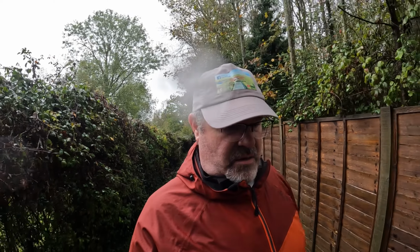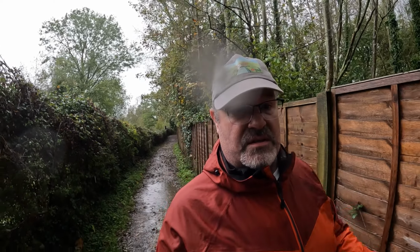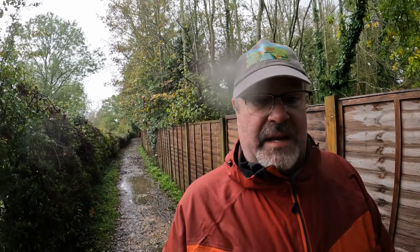I'll spin you around and you can see everybody picking their way through this path. It's actually a pretty good tow path, but the sheer volume of water that's come down in the last week or so, not just in this area, I think right across the UK at the moment, has made it a little bit treacherous on the foot. Let's give you a little look.